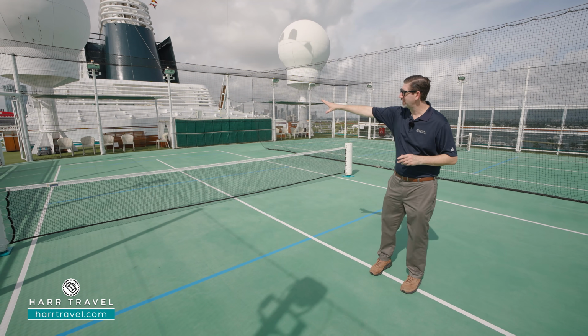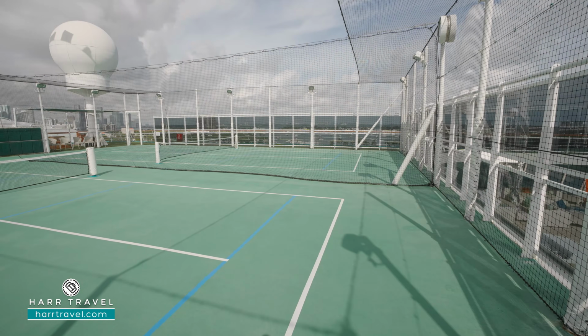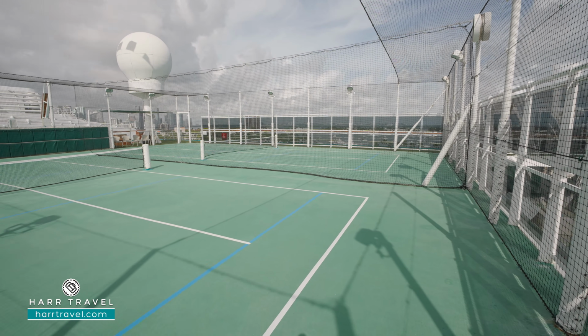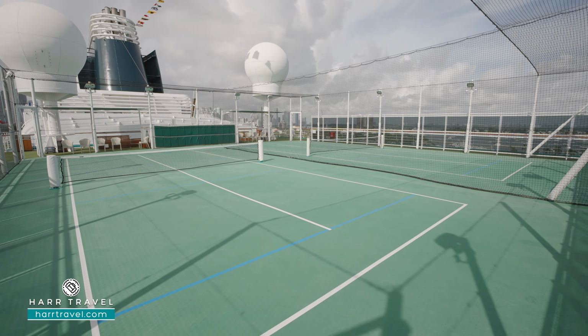Lots of little touches. They've got a cooler with water bottles on ice. It's a great place to exercise. They can also utilize this for yoga classes and morning stretch classes. It's a wonderful, diverse place where you can enjoy some sports.